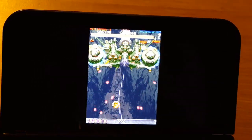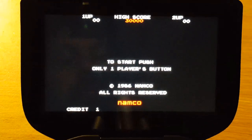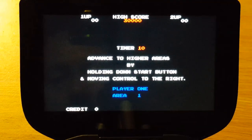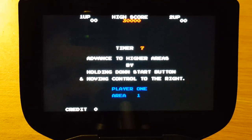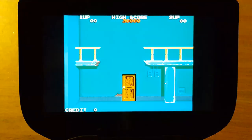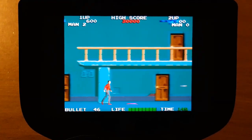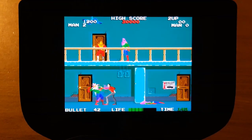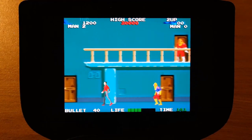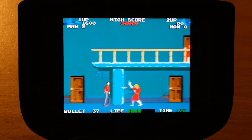Let's crack on. Up next is one of my favourite platform games, it's Rolling Thunder. And again, this is on the Nvidia Shield Portable. Now, this game can sometimes suffer from kind of jerky scrolling, so it's quite a good test. And you can see there, hopefully, the scrolling on the Nvidia Shield is super smooth. Oh, you git!